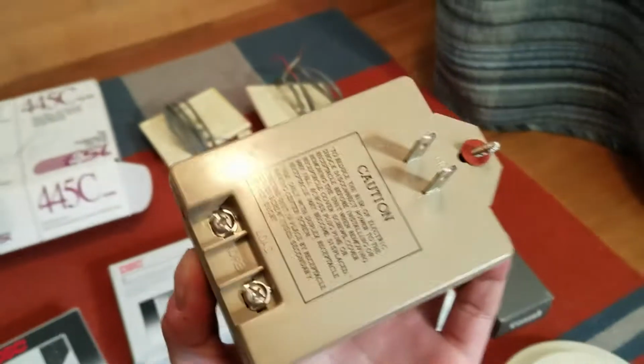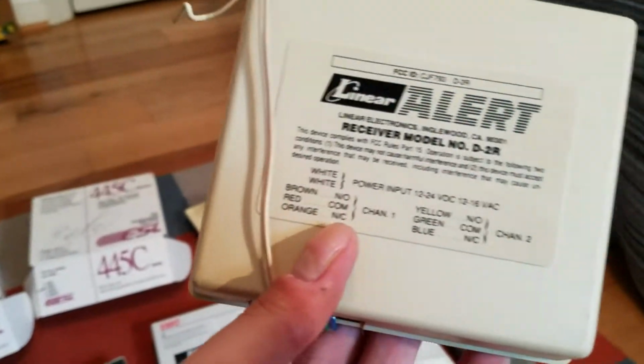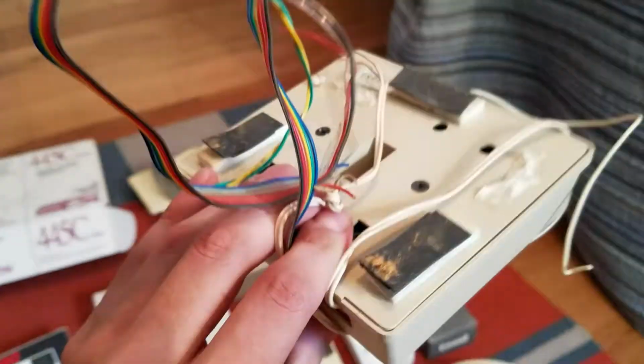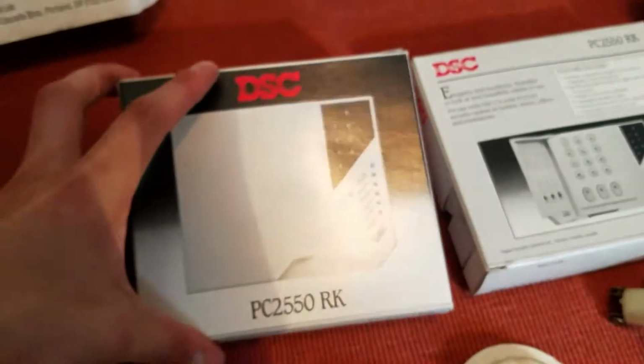So then we got a transformer right here. It's an 18 volt transformer. Right here we got a receiver. I think this is a phone line. Yeah, it's definitely a phone line receiver of some kind. I'm not sure actually this has anything to do with the alarm system. We got a keypad right here, a DSC keypad. And then we got another DSC keypad right here.